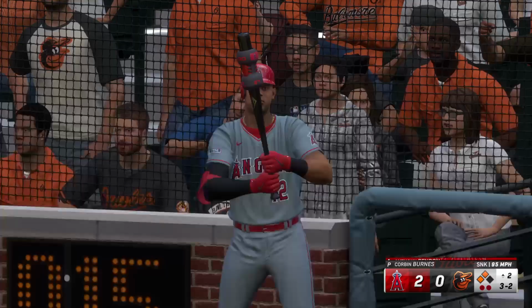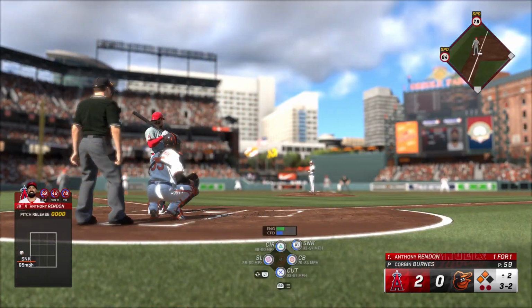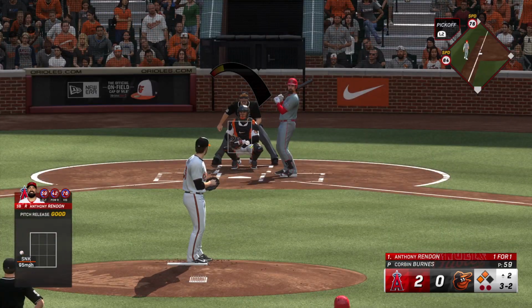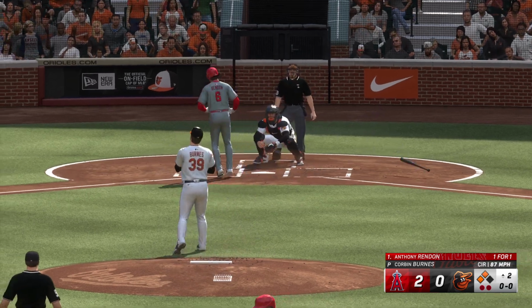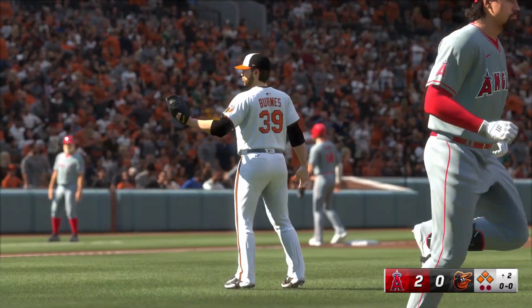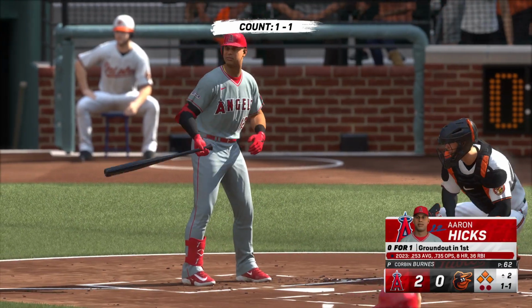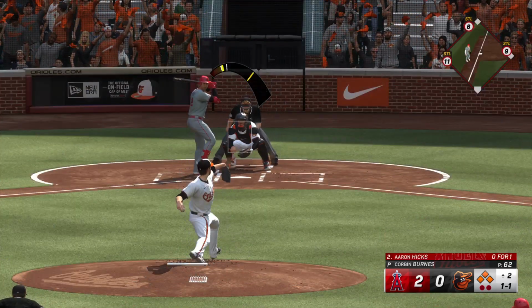The next pitch misses. Three balls, two strikes. Aaron Hicks up next for the Angels. Two outs, two in scoring position. And there's ball four. Now. Here's Aaron Hicks. The pitch.